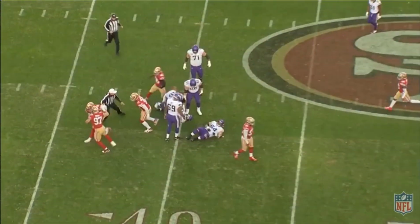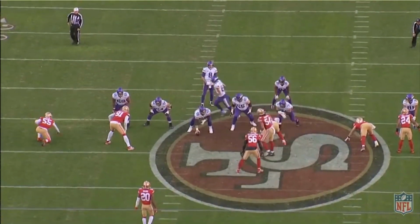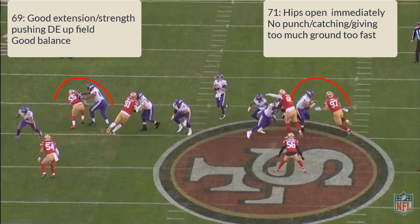Now, as you can see, they're communicating well here. They're setting up to get the right people blocked. Again, the left side is going to be one-on-one. And when you look at the protection here, let's start with the left tackle. 71 opens his hips immediately, got no punch. He's catching. He's giving too much ground up too fast. So when you turn your hips like that, you're creating a lane for the defensive tackle, actually, so that he can get through, have quicker movement to the quarterback.